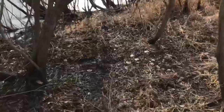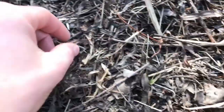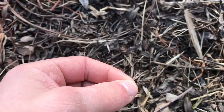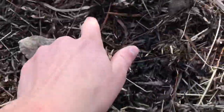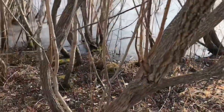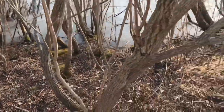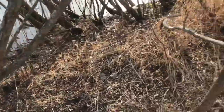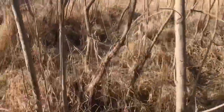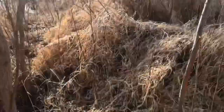This looks like a good bedding spot right here. Right there, some hair. That is for sure deer hair. Some more right there. I don't know, it looks like maybe a doe, or a doe and her two fawns, or this could be a doe bedding area, because I am not seeing too many rubs back in here. But this is probably the best spot to bed on the whole property. If I was a deer, this is where I would bed.